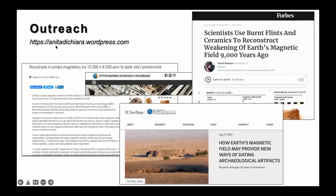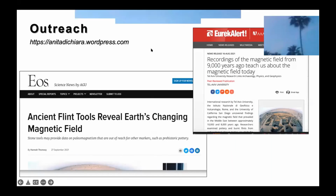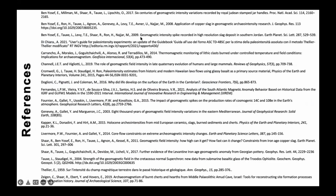The paper and the work were picked up by the press, which was really nice. It's always nice to see a collaboration of archaeologists and paleomagnetists also picked up by other publishers that deal with spreading outreach of our science. And I will leave you with the website and the list of references, of course.